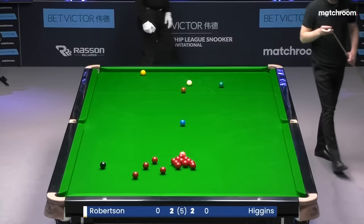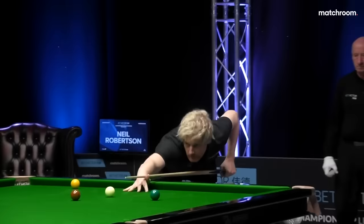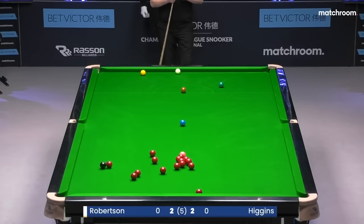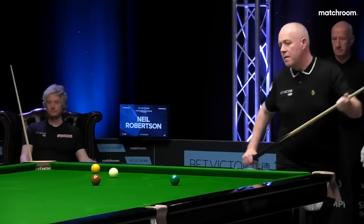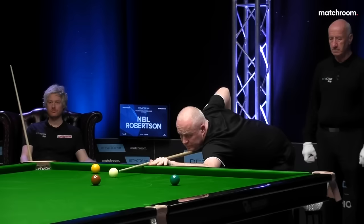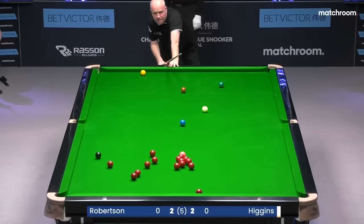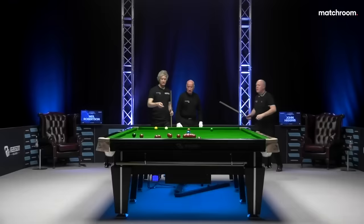Now then, will Neil take the opportunity to open these reds right up, try and force John into a mistake? A little bit more conservative than I thought, but still, he's played it pretty well. Excellent length on the safety.